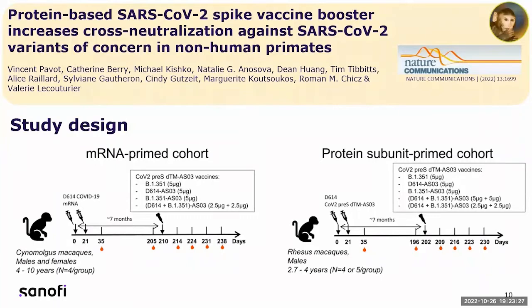And so the study design is highlighted in this slide. The macaques were primed with 2 doses of either a Sanofi unmodified mRNA vaccine, that's the vaccine we had early on and then this program was stopped, or a Sanofi protein subunit adjuvanted vaccine of Wuhan sequence. And then 7 months later, animals from both cohorts, mRNA and subunit, were boosted with either homologous formulation D614 on AS03 adjuvant, or heterologous beta formulation with or without adjuvant, or also bivalent D614 plus beta.